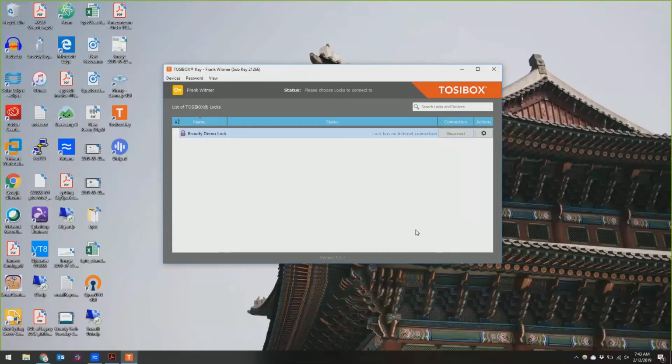Okay. Yeah, the trick there is the licensing portion at the beginning. That's something that TOSIBOX has to do, is they have to get your key number and then license a sub key onto that key, or a soft key, excuse me.